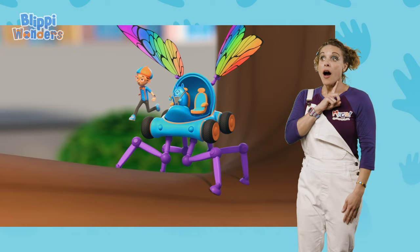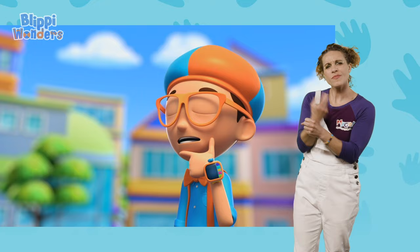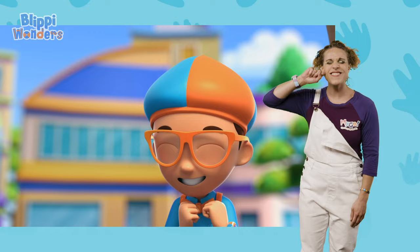Blippi, you can be my holder and tester! My web will be a circle-shaped design with some triangles in the middle. What kind of string do you use to make your web? I use silk strands that I make myself, and they shoot out of my stomach! To a spider or bug, these strands are as strong as steel! That is so cool! Next, the circles to complete my masterpiece.